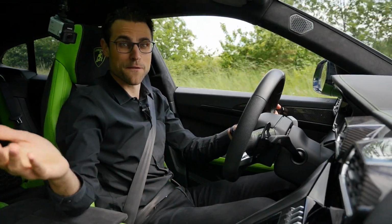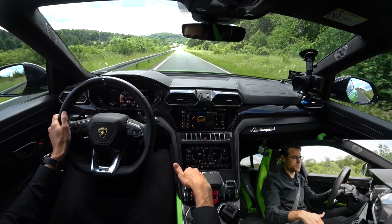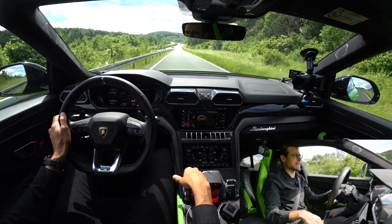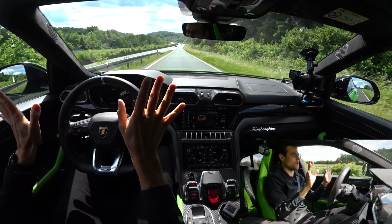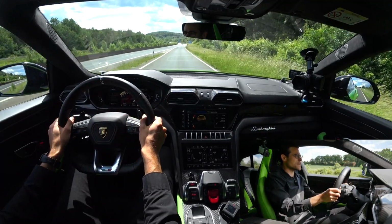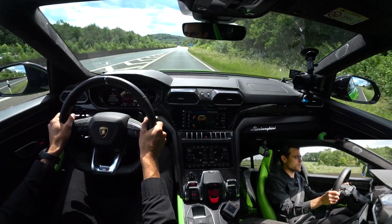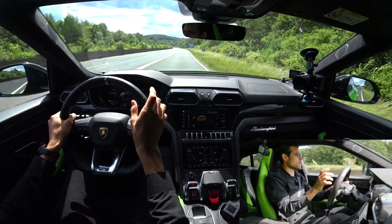Welcome to Thomas's Performance Driving Lounge. We'll put this thing here, the Lamborghini Urus, in the Corsa mode. Whoa, this is going nuts, I can tell you. And we have free German Autobahn motorway and we start at 40 kilometers an hour. And let's see how that thing goes. Let's go.